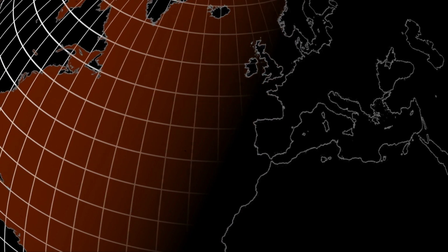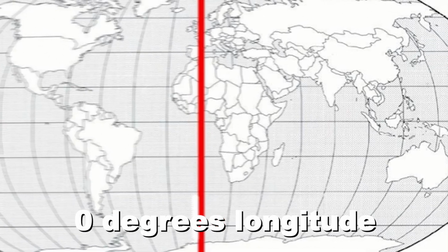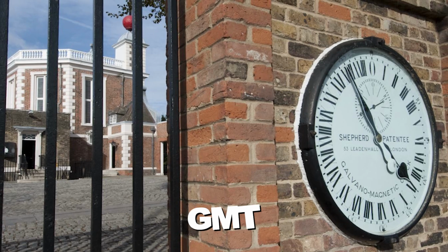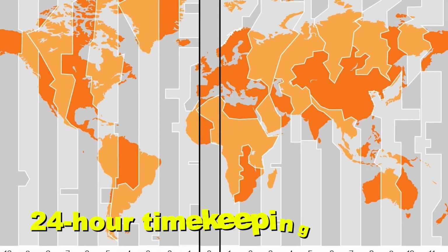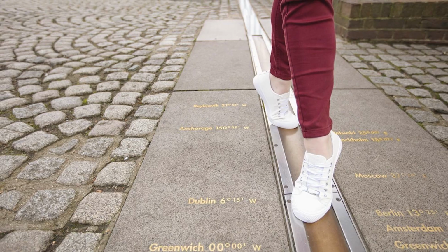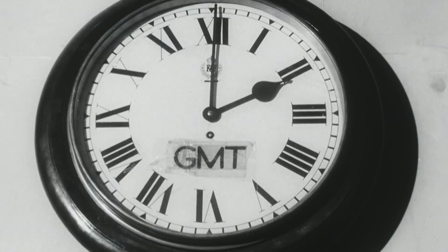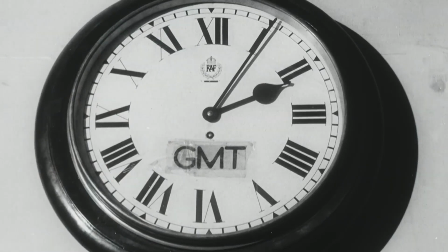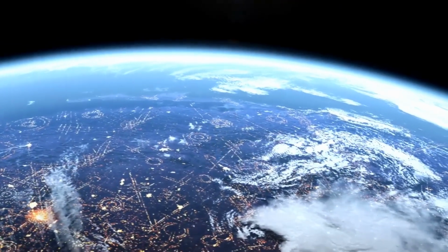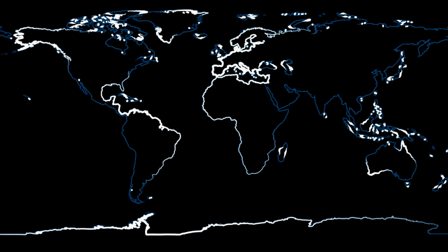All other longitude measurements are made up from the prime meridian, which is located at 0 degrees longitude. Greenwich Mean Time, or GMT for short, a 24-hour timekeeping system, was also developed along the prime meridian. Time zones go up 1 hour in step when traveling east from the prime meridian and down 1 hour in step when traveling west. Earth, of course, has an end. At some point you have to start over, or, depending on which way you're going, go forward or backwards in time.